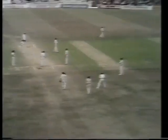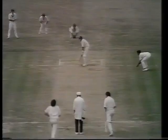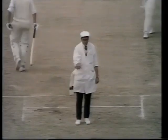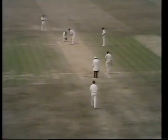Four runs. Nothing wrong with that for a shot. Well, it's a glorious shot. Half volley. As good a shot as we've seen here today. Woolmer throwing the bat at it there, striking it right in the middle.